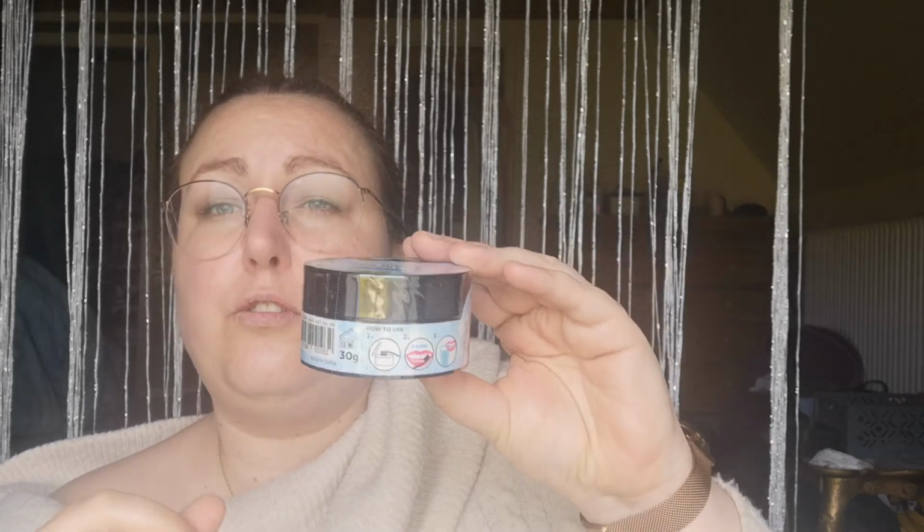Then I've got this Denturist charcoal toothpaste, isn't that what it's called? Charcoal. So you can brush your teeth with it so they get whiter, because I think my teeth are so yellow. So I want to try this. Yeah, so I bought that.